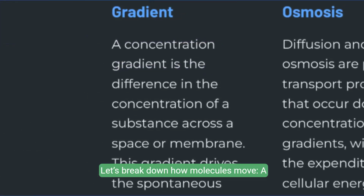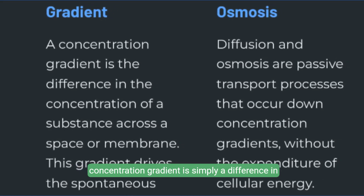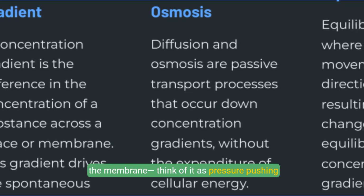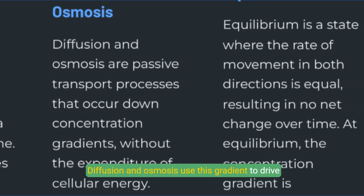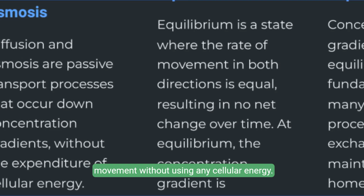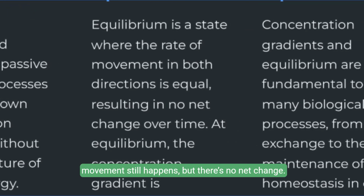Let's break down how molecules move. A concentration gradient is simply a difference in how much of something exists on either side of the membrane. Think of it as pressure pushing molecules from crowded areas to emptier ones. Diffusion and osmosis use this gradient to drive movement without using any cellular energy. Eventually, molecules reach equilibrium. Movement still happens, but there's no net change.